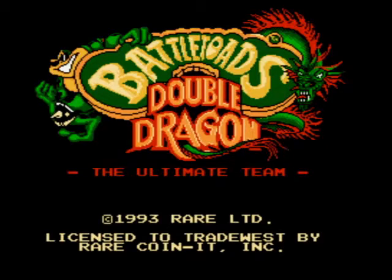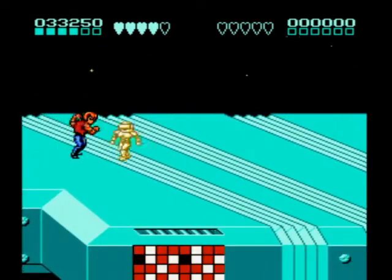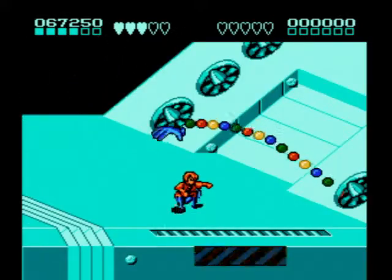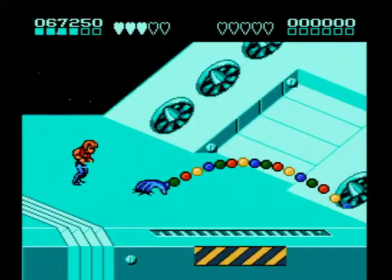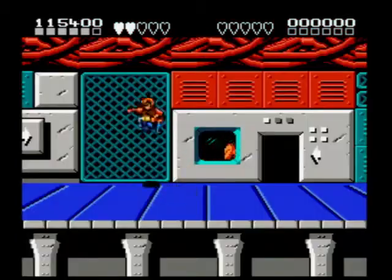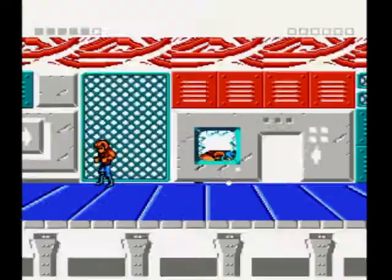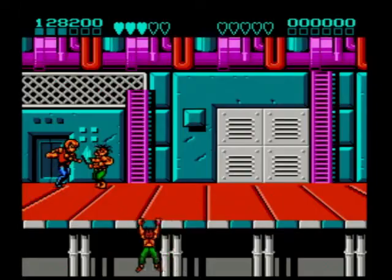Number 8, Battletoads and Double Dragon. The best of both worlds colliding together, kinda like peanut butter and chocolate, only this time it's freaking frogs and badass dudes. Even appearing in space, how does Billy even freaking breathe? But I do not care, because this is one of the best all-out beat-em-ups on the entire console, and maybe even including the Super Nintendo as well.